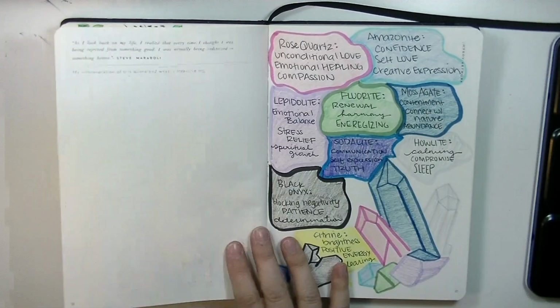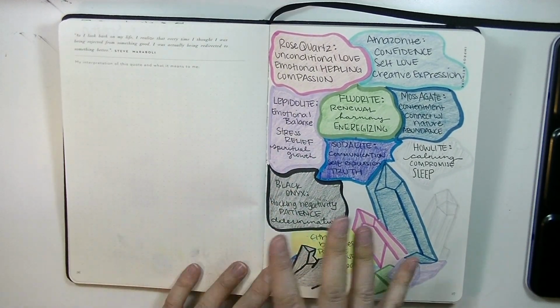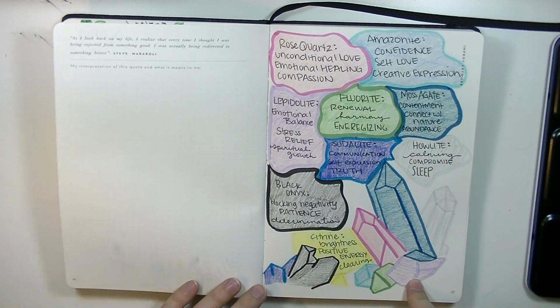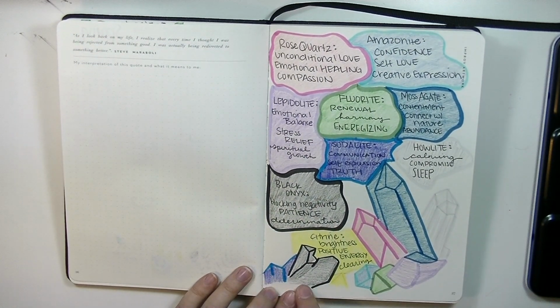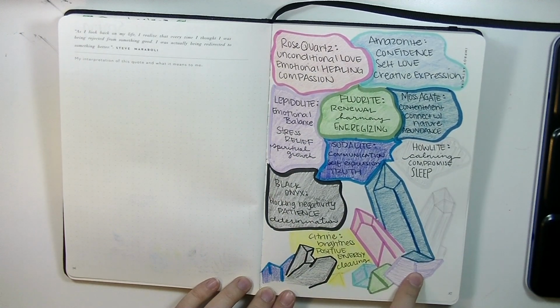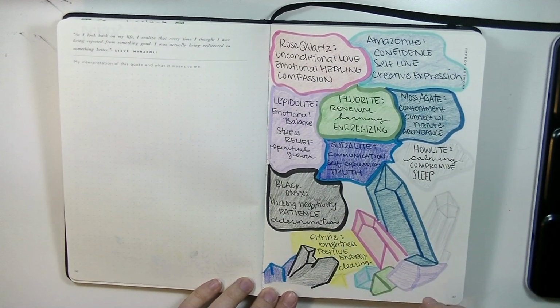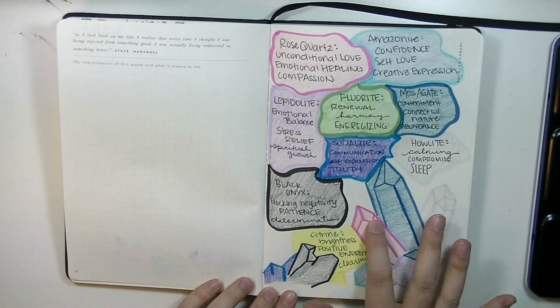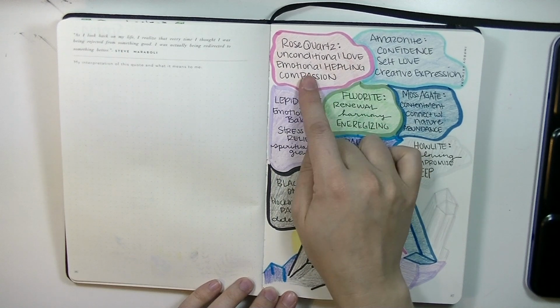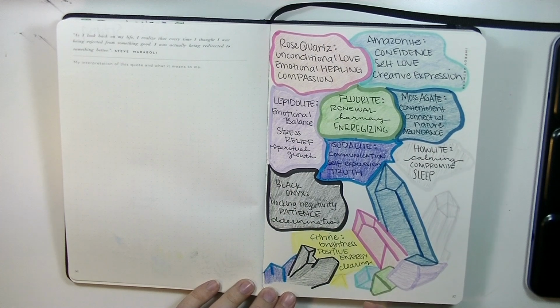And I just did some decorating. I haven't done my interpretation of the quote yet. I'm going to leave that. This is the improv artwork. What I did here was, it was these crystals that are down here on the bottom, and then I looked up the different kinds of crystals and their meanings or purposes. So I did, for example, rose quartz, which represents unconditional love, emotional healing, and compassion. So I picked the ones that were most relevant to me and what I felt I needed or wanted.